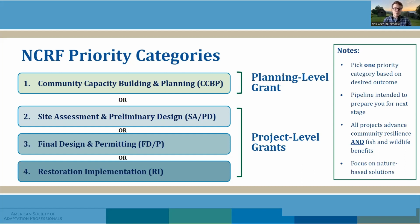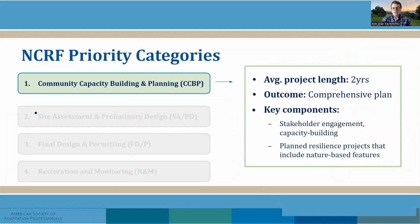Again, all projects should be advancing resilience and fish and wildlife benefit, and they should be doing so in a way that focuses on nature-based solutions as the primary motive of that project. So we're going to break these down one by one. We can go to the next slide here. And the first one is community capacity building and planning.